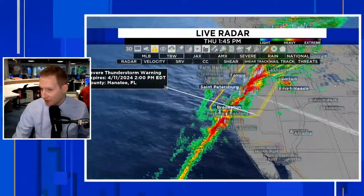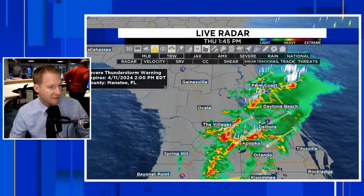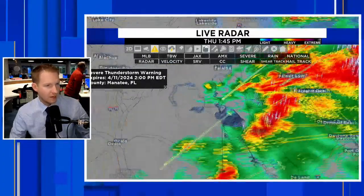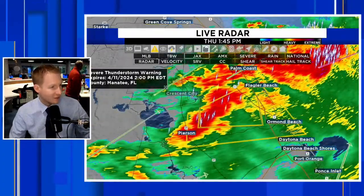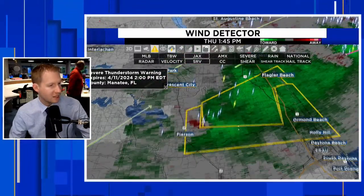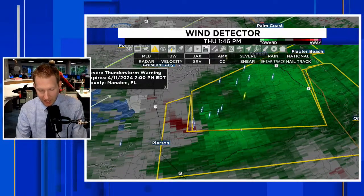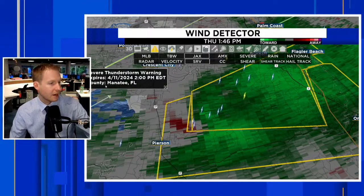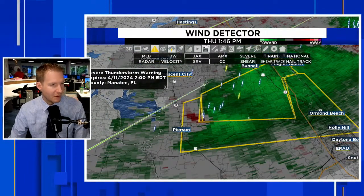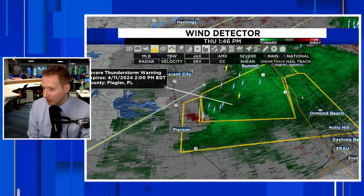And back in Flagler County, we have a concerning cell. This is where we have the severe thunderstorm warning. Let's get back up to the Jacksonville radar. We have a few. I mean, Flagler County getting pounded again. We just had that tornado warning. And there's a little bit of rotation here just to the northeast of Pearson. This is almost a carbon copy of what we were tracking before. The rotation, it's not impressive, but it's something that we're going to be watching. This severe thunderstorm warning for Flagler County goes until 2 o'clock.